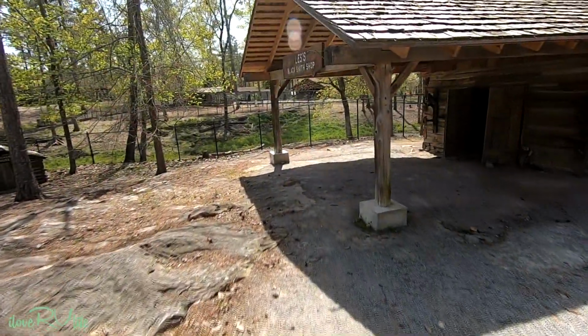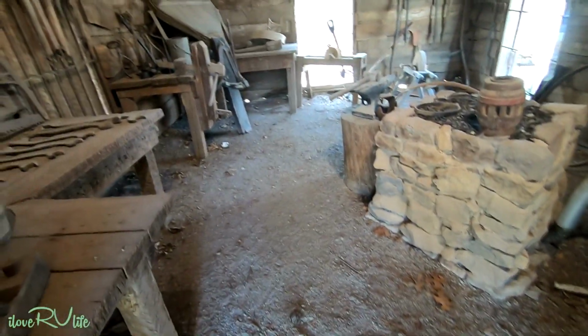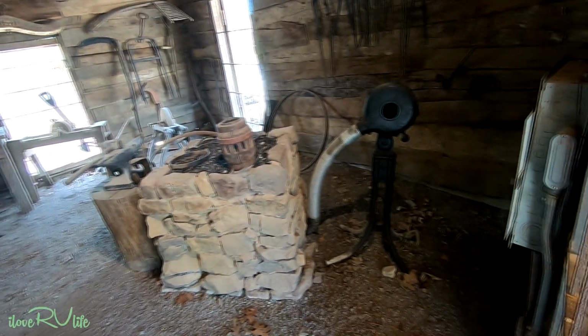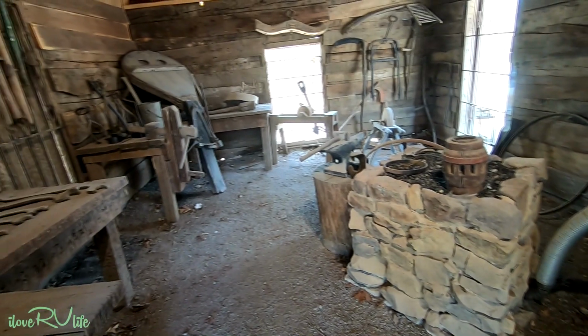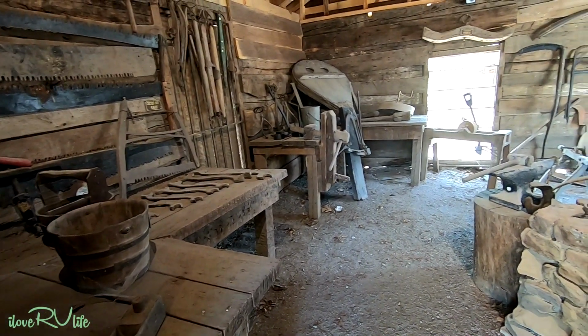And this is the old Blacksmith Shop. And it looks like they're doing demonstrations here certain times of the year. That looks like a working forge. You can see the old bellows back in the background, see them in the corner. And again, this is just another one of those old log structures.